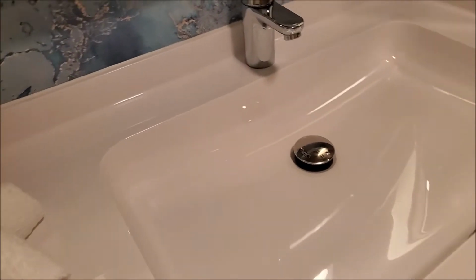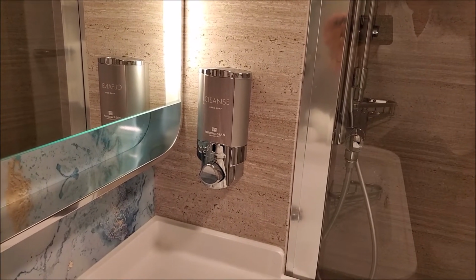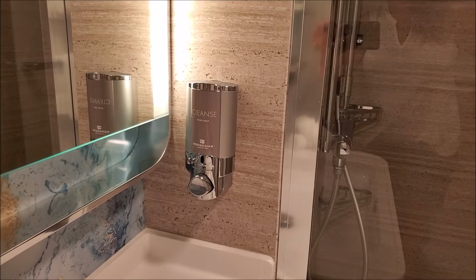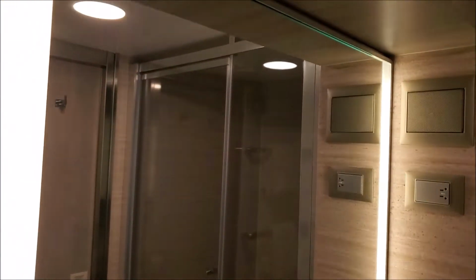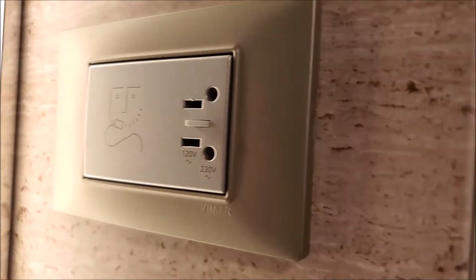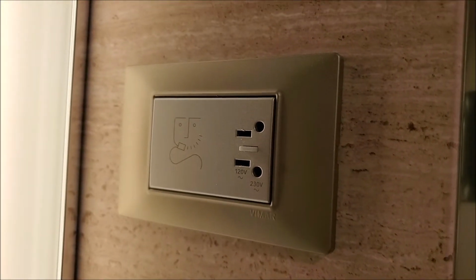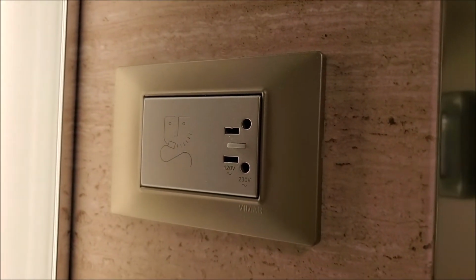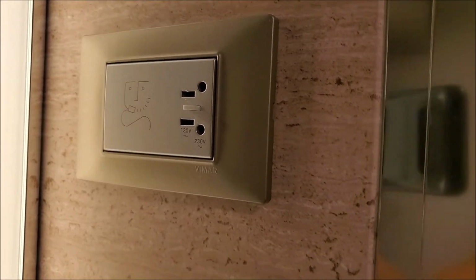There is of course your sink to wash your hands, as well as liquid soap. I love the fact that there's liquid soap and not a bar of soap. Much easier, cleaner, nicer to use. And then of course you have your mirror, and you also have another outlet that you can use for your razor or other things. This is both a 120 and a 230 volt outlet in this area.